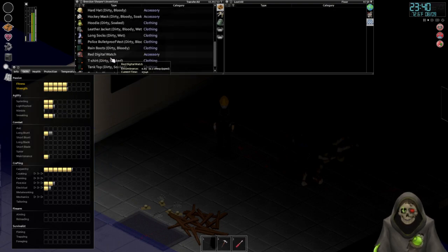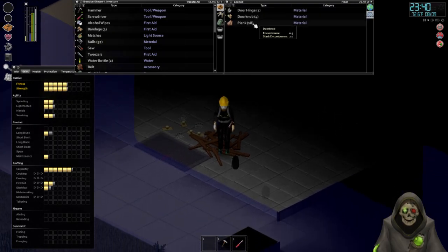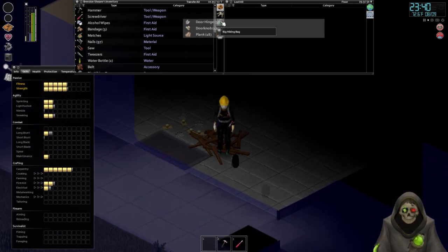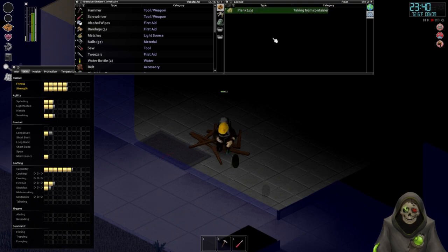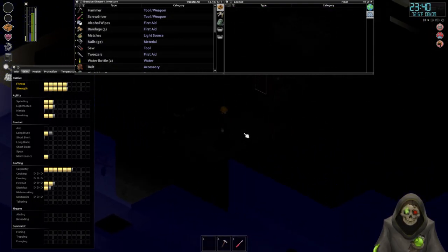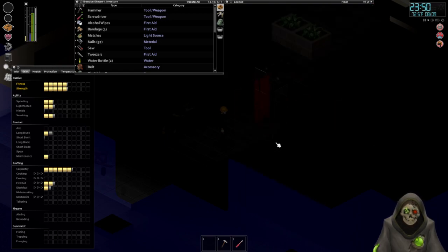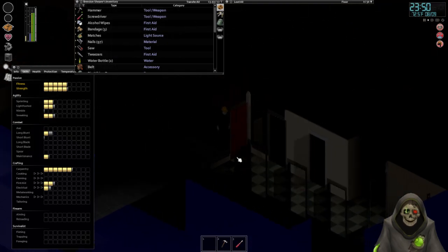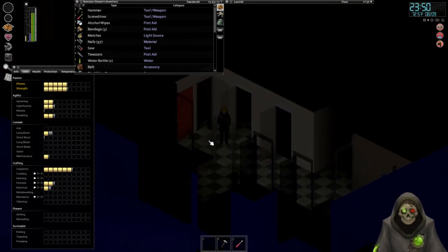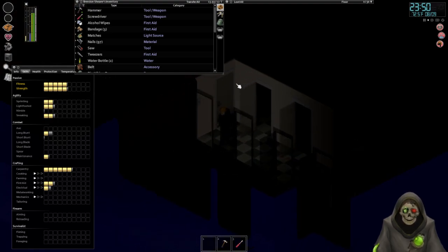Did I just interrupt it? No, it went perfect. Alright. Then, I'm going to grab this stuff, load it into the bag as best I can here. Alright. Carpentry, door, wooden door. Where's the hole? There it is. Oh, this one has a door on it. Never mind. I don't have to worry about that.